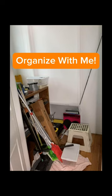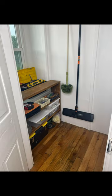Join me if you want to see my space go from this to this and all the details of how it got there. Hi, my name's Kristen. I'm a professional organizer. Join me while I organize a neglected space. I'm about to expose myself that I am not perfect. Are you ready?